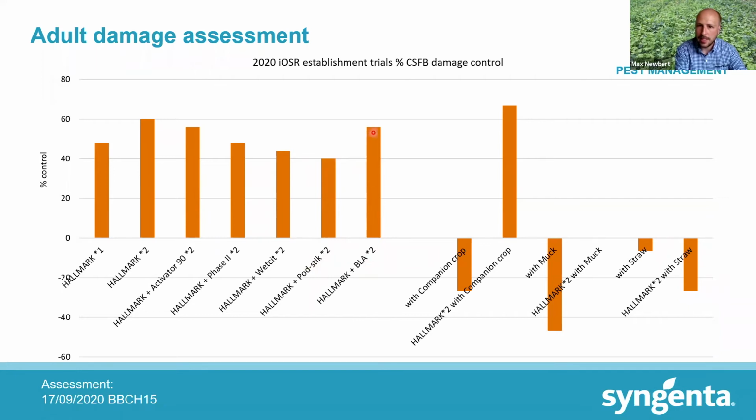BLA is a latex type sticker, but is used with herbicide and doesn't lock up the product, and that had the same effect as Activator 90. So not necessarily recommend that, but as long as the product doesn't lock up the AI, spreads it as evenly as possible, because obviously with contact insecticides, the key thing is getting good coverage. I think anything like that will do. Otherwise, using just the product with very good application techniques is the way to go.